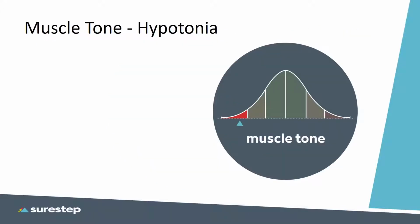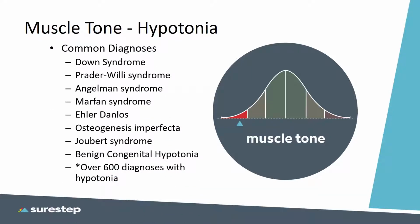In reality, hypotonia, though it does carry a diagnosis code, is not the primary diagnosis in most cases. Most of the children that have this underlying low muscle tone are probably affected in other ways. Cohn and Lisi discovered over 600 genetic disorders that all brought with them low muscle tone, and I believe this has increased since they published their work in 2011.